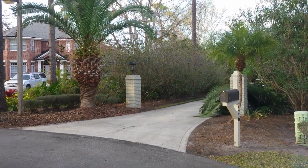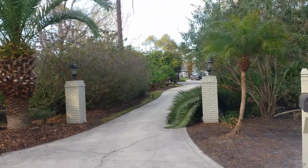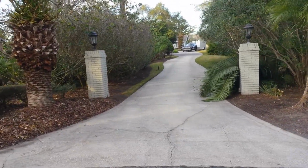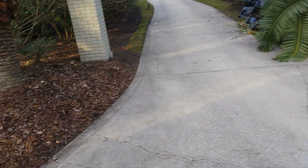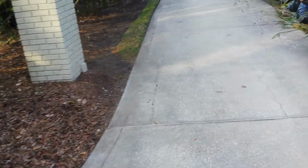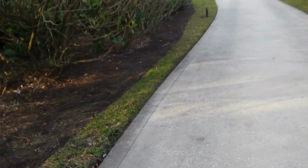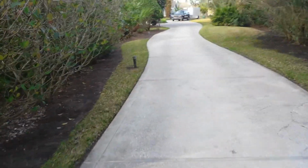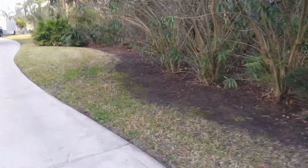And this is the after. Front beds have been cleaned up. Both palms have been trimmed up. And we didn't want to rake the beds too much because we wanted to leave some mulch, because they're going to be putting more mulch in. So they didn't want to rake all the mulch out. But some areas we had to just go ahead and get rid of all of the leaves and debris where there wasn't any really mulch left to create curb appeal.